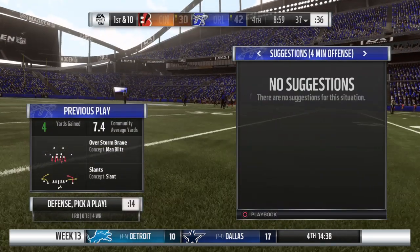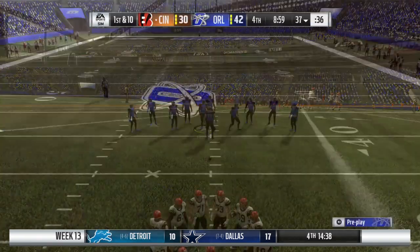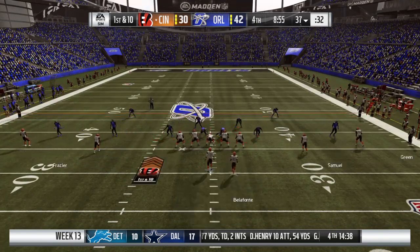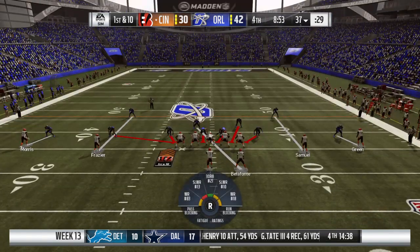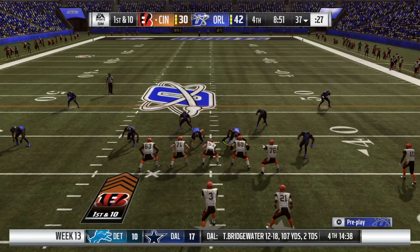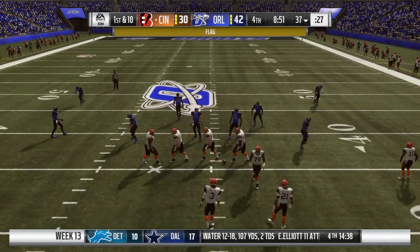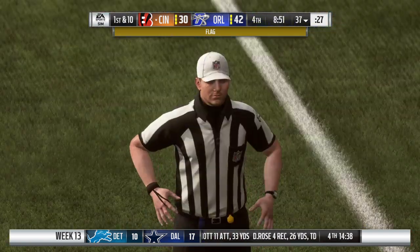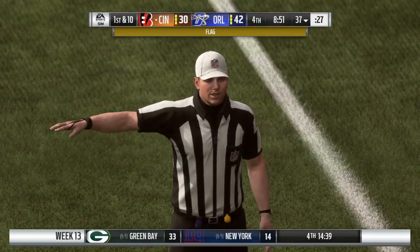Good enough to earn him yet another first down. Winston now 6 for 6 since coming back out of the locker room. It's first and 10. Ready, blue ready. Now flags will come in. I think this one's going to be on the defense for jumping. Neutral zone infraction, defense.